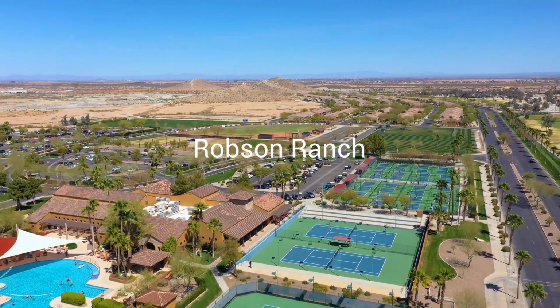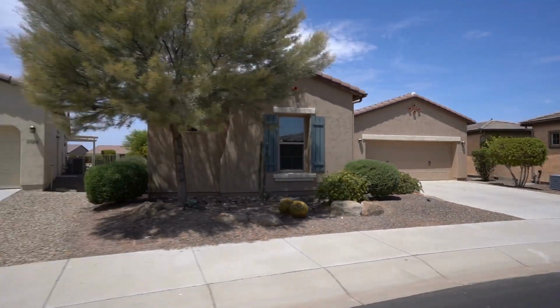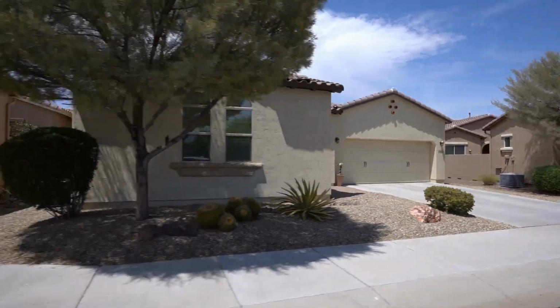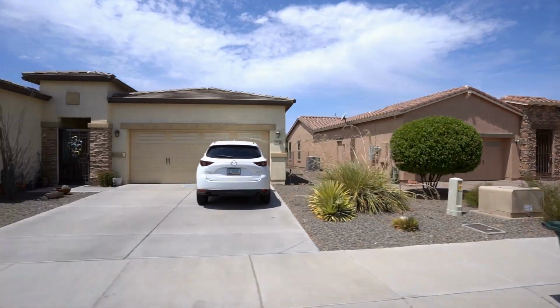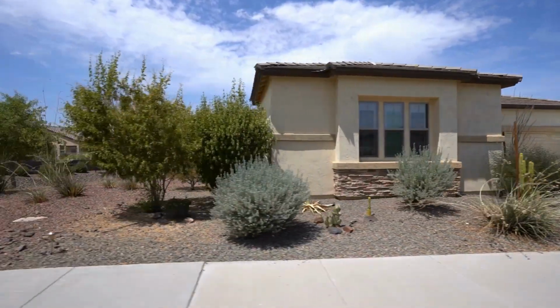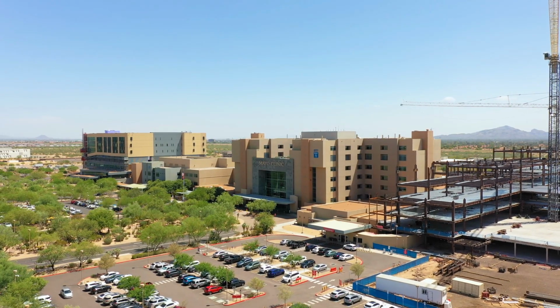But now as prices in some of our areas that are further out have started to climb a little bit, I think it's time that we take another look at this community. Prices have recently reduced by 30 or 40,000 depending on the home, and I see that as a big incentive to get some affordability. Yeah, it's a little further off of I-10, but if being nearer the Phoenix airport is important, or being nearer Mayo Clinic is important, maybe this is an area we should explore with you.